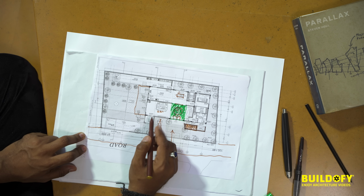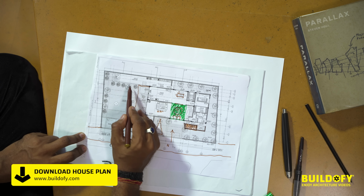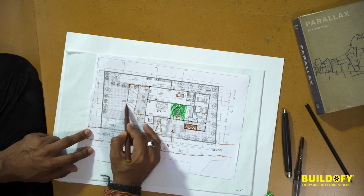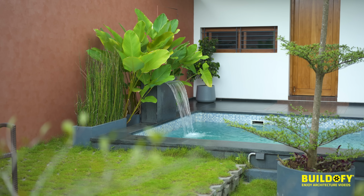In the northeast part of it, we have the puja room, which is towards the northeast as per the Vastu also. And to continue with that, this is a swimming pool, which gives some kind of a reflection quality to the entire space. And also it gives some kind of a transition from the green to the hardscape.